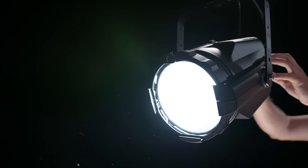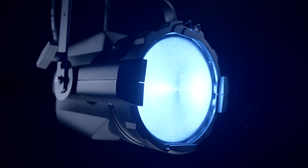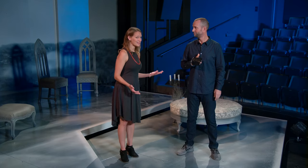You know, we talk a lot about color integrity, and ColorSource Spot V and Fresnel V are no exception. With thermal droop compensation, gold standard factory calibration, and intuitive control modes that work with any console you might be using, the light and colors you get when you turn on the fixtures for the first time will match the light output for the fixtures you buy a year from now, or the year after that, or the year after that. Built to last and built to match.